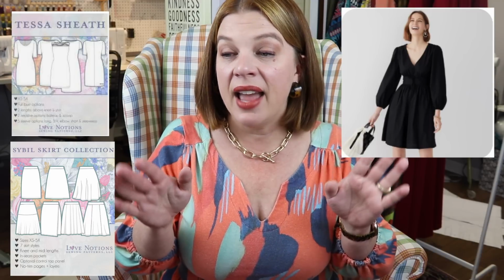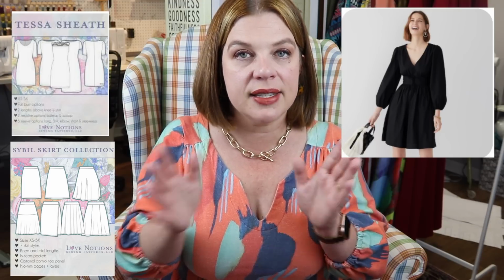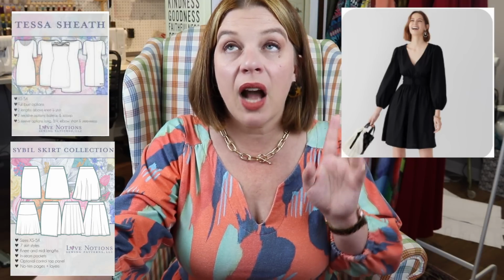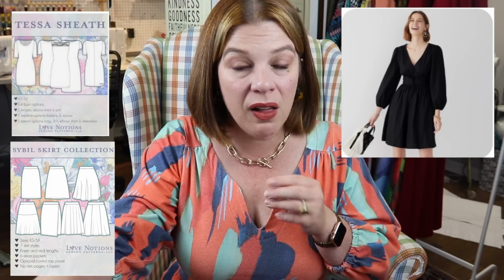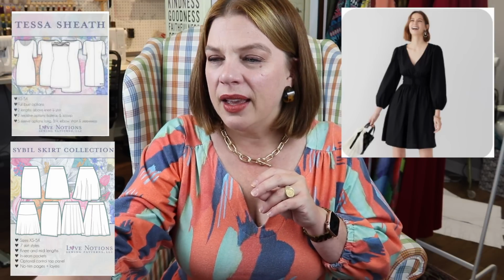For that, I would use the swing skirt of the Sybil for this one, and then I would just take the Tessa sleeve and spread it, and then gather it into an elastic to give yourself that full bishop sleeve. You could do this one in a cotton jersey, a rayon jersey, or a cotton modal. There's many options, but if you did it in a dark color, you could have an evening dress, like a cocktail dress, that would be so comfortable. It would be ridiculous.